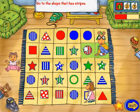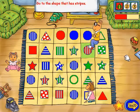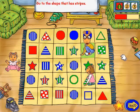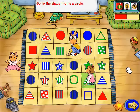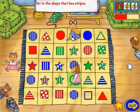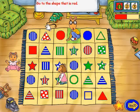Go to the shape that has stripes. Great move. Now it's my turn. Go to the shape that has stripes. All right, I'll go now. Okay, my turn. Go to the shape that has stripes. You really get this. My turn now. Go to the shape that is a circle. Nice work. Okay, here I go. Go to the shape that is solid. Great move. Go to the shape that has stripes. All right, I'll go now.